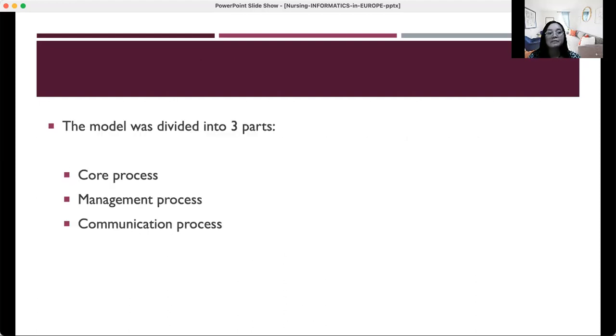The model was divided into three parts: the core process, management process, and communication process. The core process is the clinical process in the healthcare. The management process monitors and evaluates the clinical process based on the mandate to provide healthcare. And the last is the communication process, which deals with information and interaction with the surrounding world as documents or messages. And that would be all.